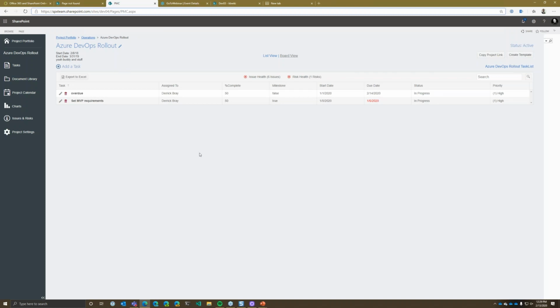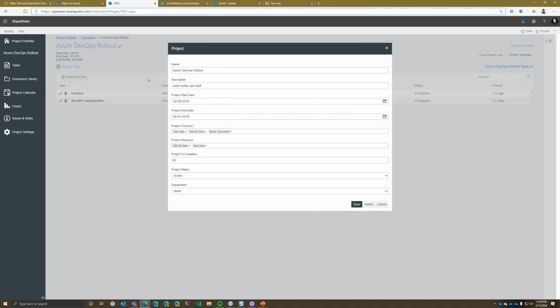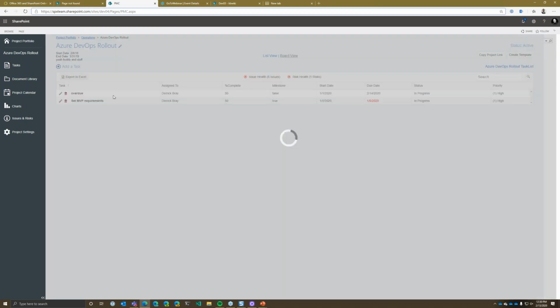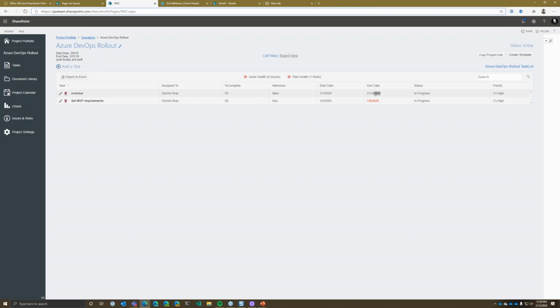So here we are again, the project landing page for this particular project, Azure DevOps. If I ever want to edit the properties around the entire project, like maybe I do need to extend out the end date for the project because things are slipping to the right, I can edit the properties by hitting that pencil icon up there, and I can move these dates out, right? When I move dates in tasks, particularly, let's look at this overdue task we've called out here. I just updated it a moment ago, so I didn't have so many red items, but in a task specifically, since I am assigned to this task and I have some reason to work with this task, I have the ability to edit it.